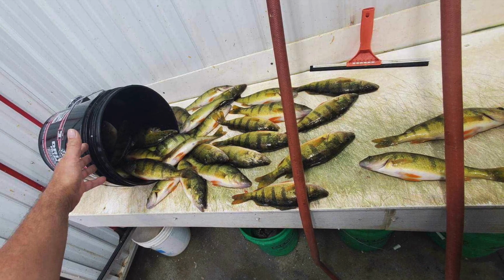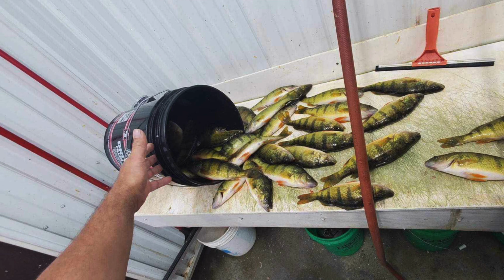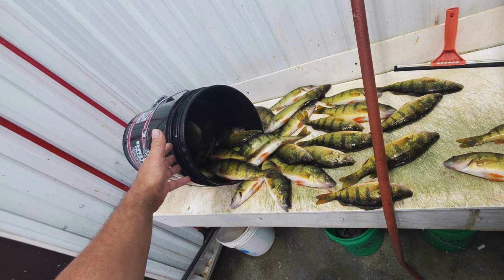Now, the perch bite out on Winnie, the perch are starting to school up. They can be kind of tricky to find, but the perch are starting to load up into the bay in the shallow weed lines. So pitch jigs, slip bobbers with the minnow, or pulling spinners works as well for those perch.